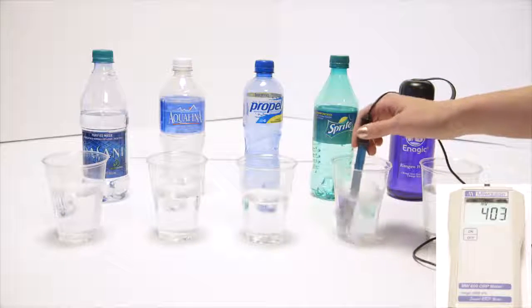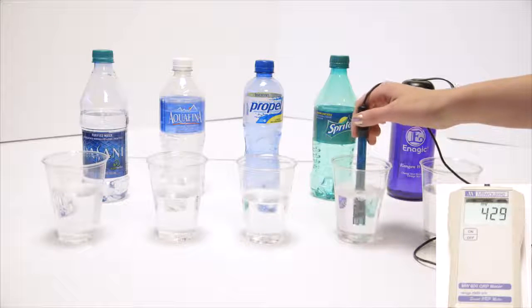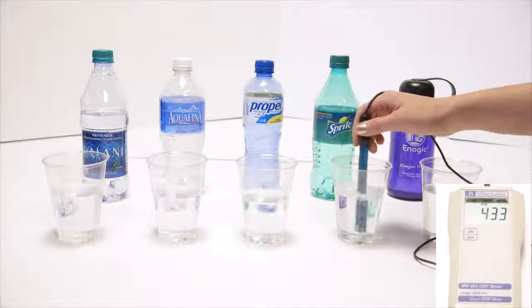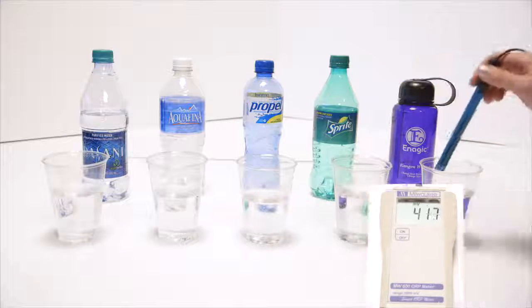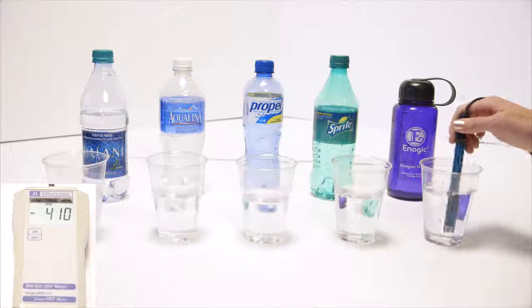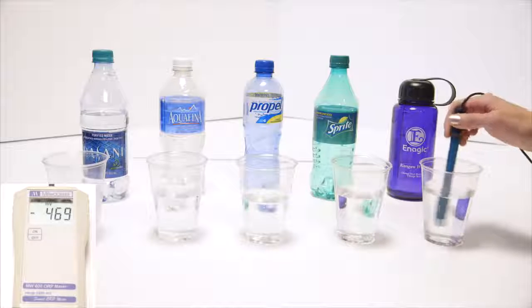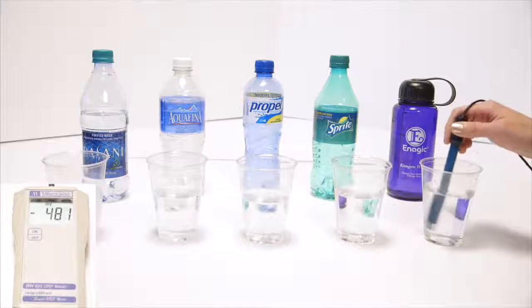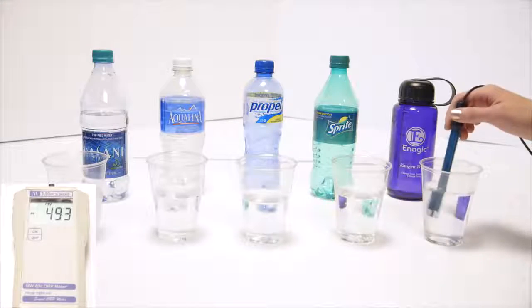We got Sprite. We all kind of know that soda's bad for us. Diet sodas, by the way, and dark colored sodas are in the 500s. But Sprite is right around 436. And we got Kangen. And it's been sitting out a while, so that's pretty good for sitting out. That's negative 483. Right out of the tap, I get negative 800 sometimes.